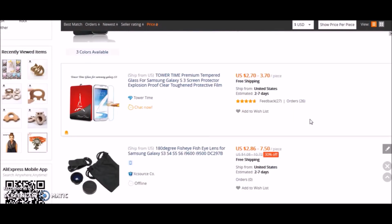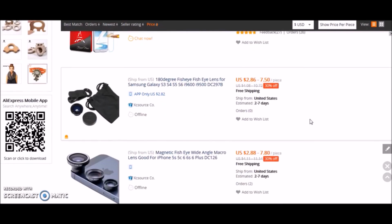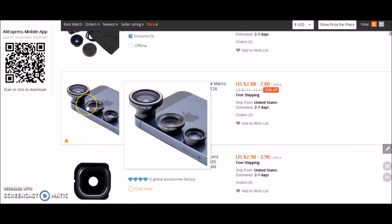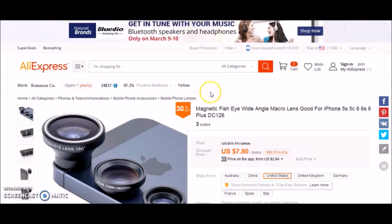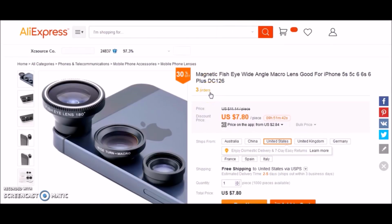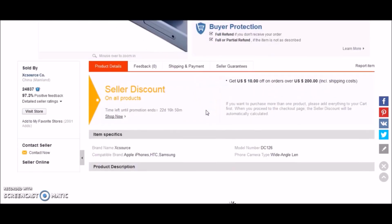Not terrible prices here. There's not huge margins for you, but let's see what else they got here. This is kind of cool, like a fisheye lens for your iPhone. $2.88 a piece to $7. Let's take a look here. See exactly what this thing is.